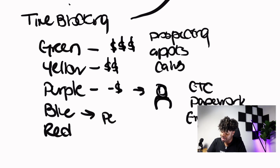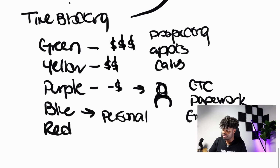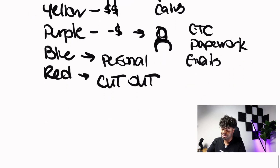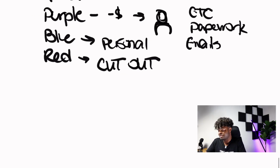Now, blue is personal. These are your personal errands, like things that you have to do for yourself or your family. They're not really related to the business. And then red, that's the stuff you need to cut out. This is the stuff that you shouldn't be doing. It's a total waste of your time, and you just need to cut it out. All the realtor events and parties and all that kind of stuff that's not making you any money or bringing you any value, you want to cut it out.